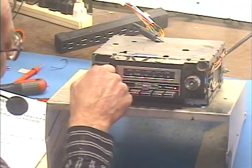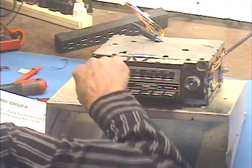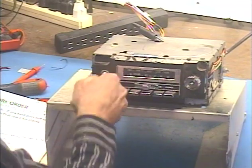Okay, pull the tape out. Radio comes back, so that takes care of that. That's all there is to test because the customer is already satisfied with the radio.